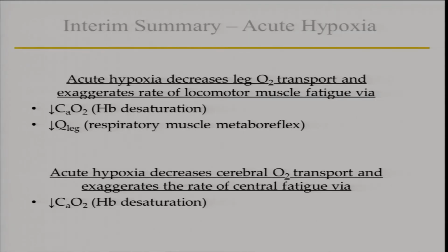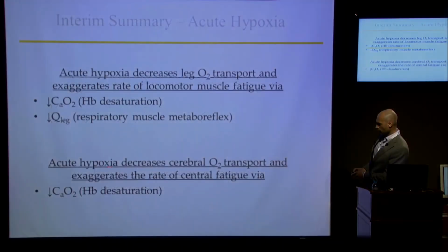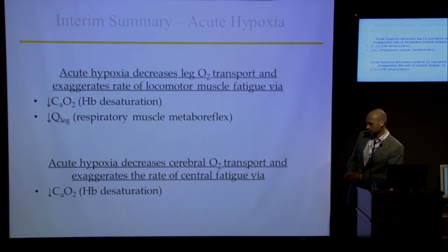Now, as an interim summary here, I can say that acute hypoxia decreases leg O2 transport and exaggerates the rate of locomotor muscle fatigue via a reduction in arterial oxygen content, mainly due to a hemoglobin desaturation. We see a reduction in limb blood flow, which is probably mainly due to the respiratory muscle metabolic reflex. And in terms of brain O2 delivery in acute hypoxia, that is substantially decreased, and the rate of central fatigue is exaggerated, and this is mainly due to a reduction in content.